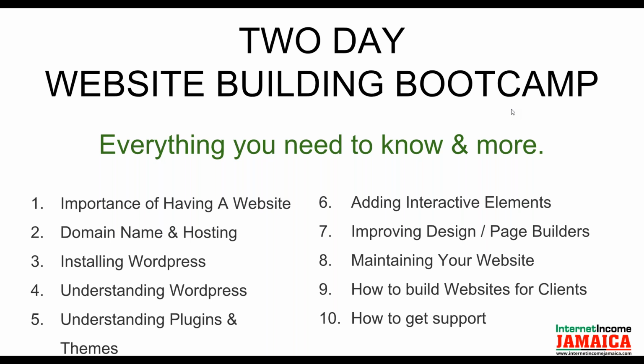And one thing that I could definitely not forget to mention is that we will be providing after support. You will get access to our new website building support group, where we'll have a lot of resources that you can go back to, videos and tutorials, and you can post questions or challenge us if you're having any difficulties as you build your website, and we'll be there to assist you.